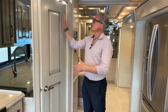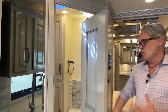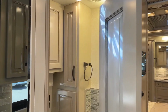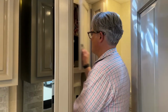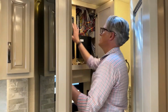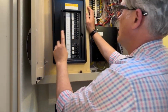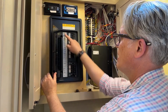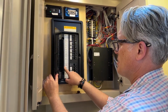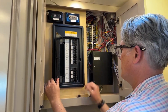Here's our storeroom. You notice the center hinge right here, which allows you to get in very easily when all the slides are closed. So I'm gonna show you something real quick and then I'll get to the bathroom settings. So here we have all of our 110 circuit breakers right here. Everything is perfectly labeled. If my microwave doesn't seem to be working, I can look here and say, oh, that's tripped. So I can fix that.